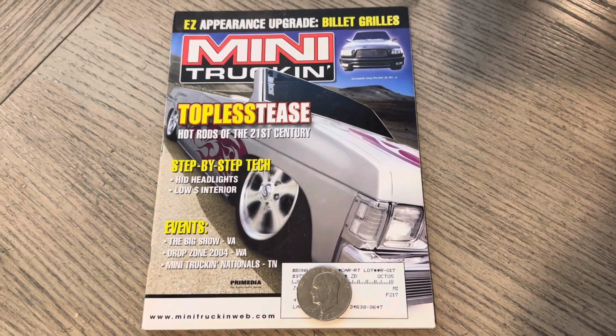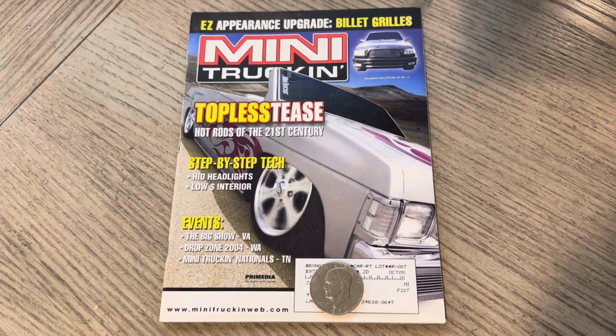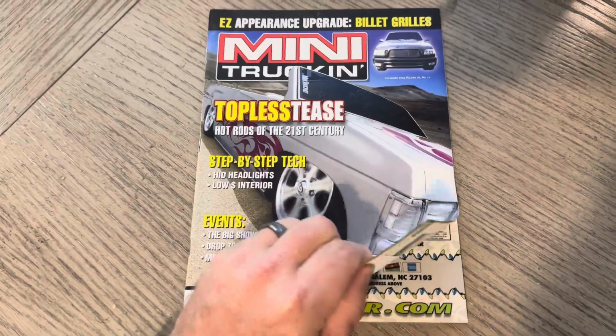The windshield, we can tell, looks like it was blacked out. And you got the Mini Truckin logo on the left side of the windshield. So pretty cool stuff. Without further ado, let's jump into this one.